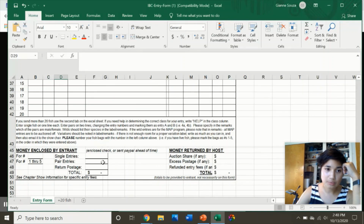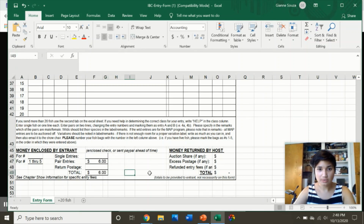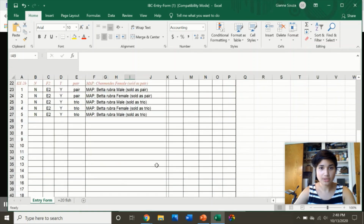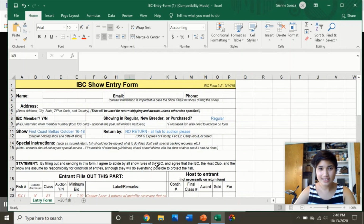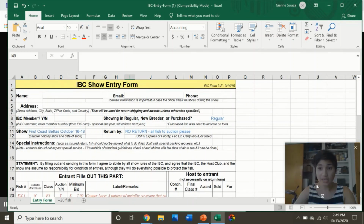If I need to give them more money, obviously I will, but I'm going to put $6 total here for my registration fees. And then you leave this one blank for the host to figure out. So $6 there. I think this is ready to print. So I'm going to go ahead and fill in my personal information and print this out. Hold on.